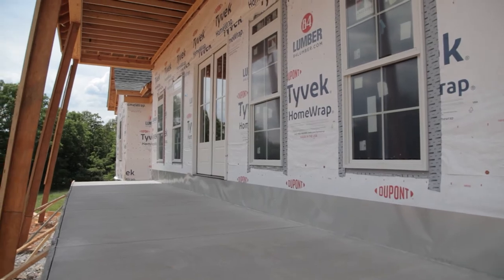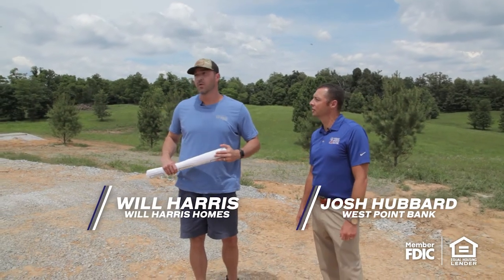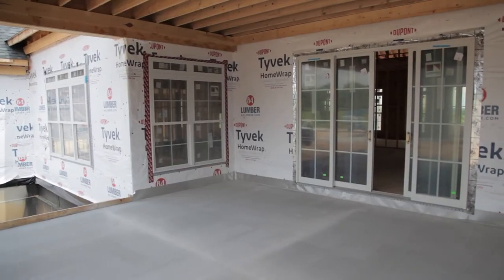So yeah, man, a lot has changed since last time I was out here. It looks like you've got the house framed, the windows and doors are in. Windows and doors are in. We just got the false floors poured and ready for our brick pavers. The brick will be going up next week.